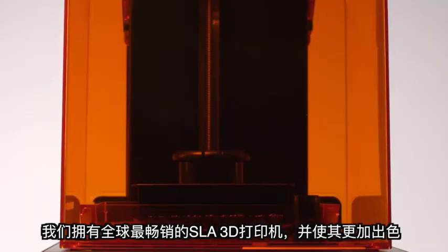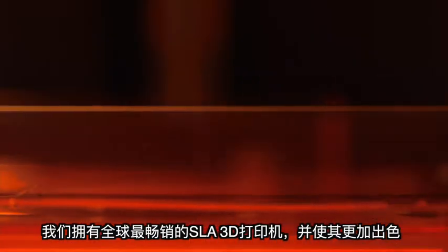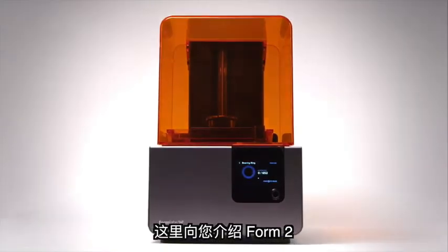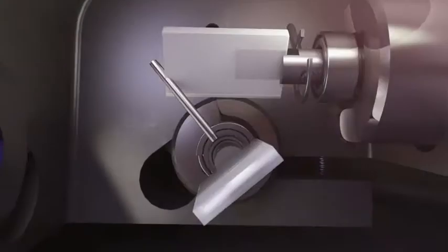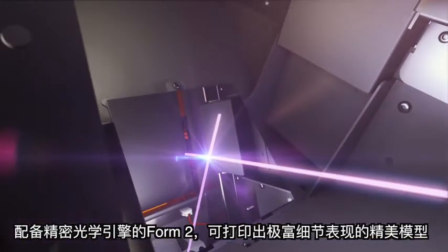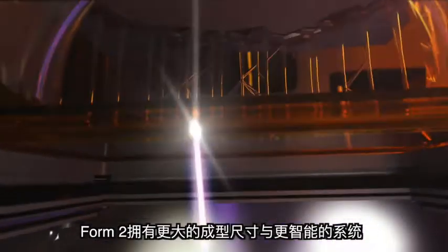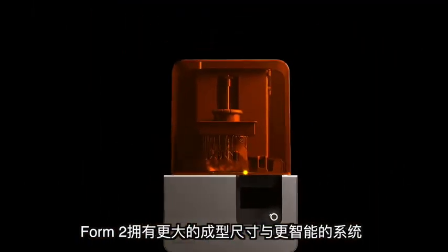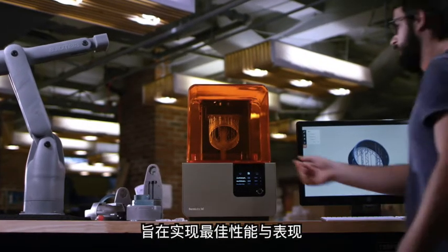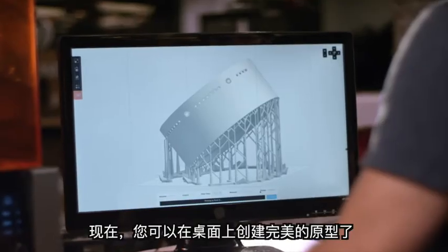We took the world's best-selling SLA 3D printer and made it even better. Introducing the Form 2. Powered by a precision optical engine, the Form 2 creates laser-sharp prints with beautiful detail. With a larger build volume and smarter technology, the Form 2 is designed for performance. Now you can create perfect prototypes right on your desktop.